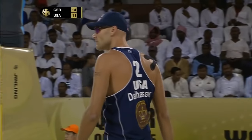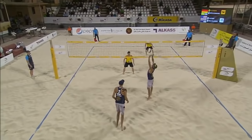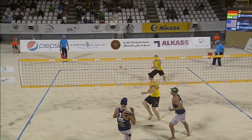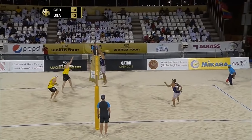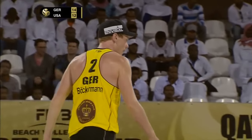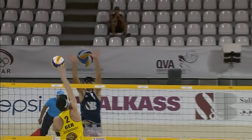Dalhausser provides the power punch. And the USA get a much needed point to close the gap. Just off the right forearm of Böckermann that time. He's going to try and answer back here. He thought he found the line. He's going to take another look at it. We're going to take another look at it.